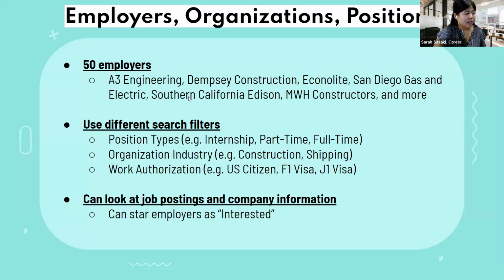When we look at those search filters, like for position types, it's going to pull up, you can choose internship, part-time, full-time. You're going to see organization industry. You can choose whether it's specifically for construction or for shipping. And then you can do work authorization, whether it's U.S. citizen, or if you're on an F1 visa as a full-time student, or if you're on a J1 visa as more of a cultural exchange, study abroad.